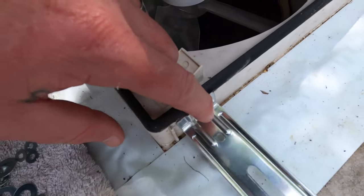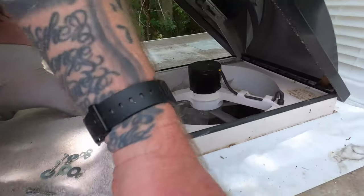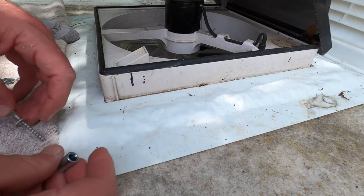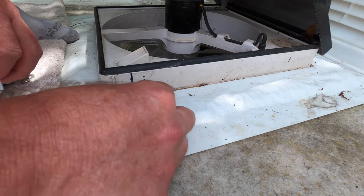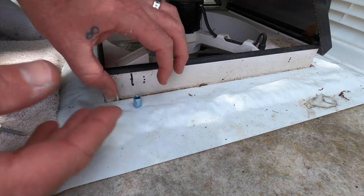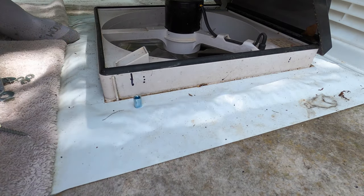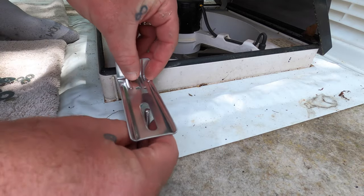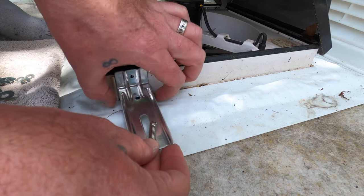Since I can't do that, what I'm going to do is screw into the deck, into the roof. I'm going to use a spacer to create space so that I can then mount upwards like that.